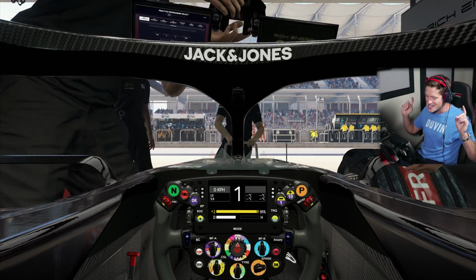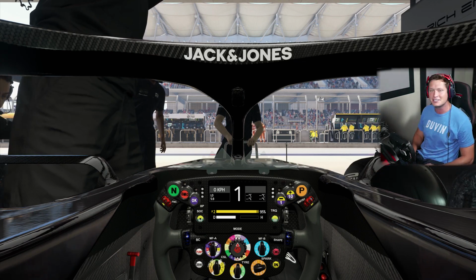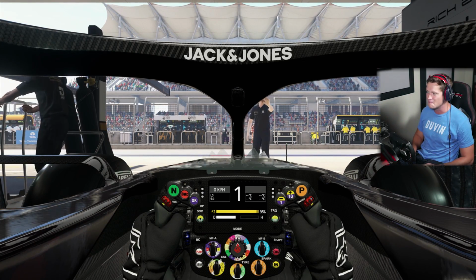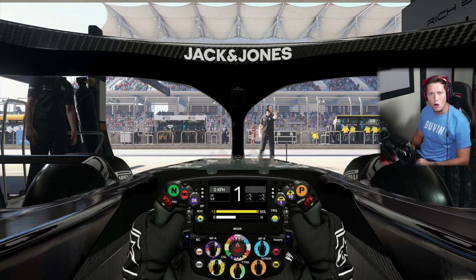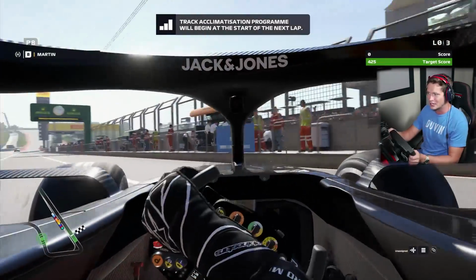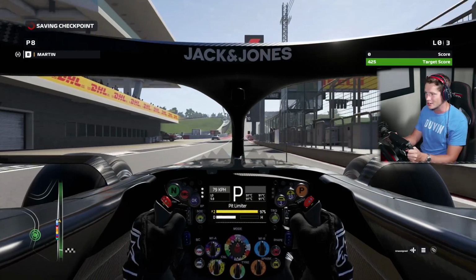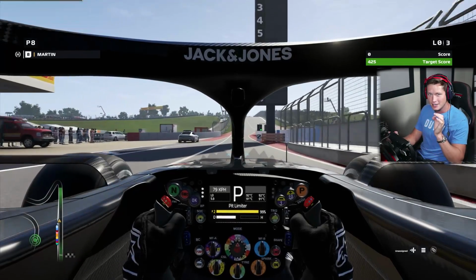Today we are here in the good old US of A in Austin, Texas at COTA, the Circuit of the Americas, and it's time for the American Grand Prix. We are going to go race this, and then we're going to get some McDonald's and drink a Coke, and man, it's going to be crazy though, because we have a different setup today.